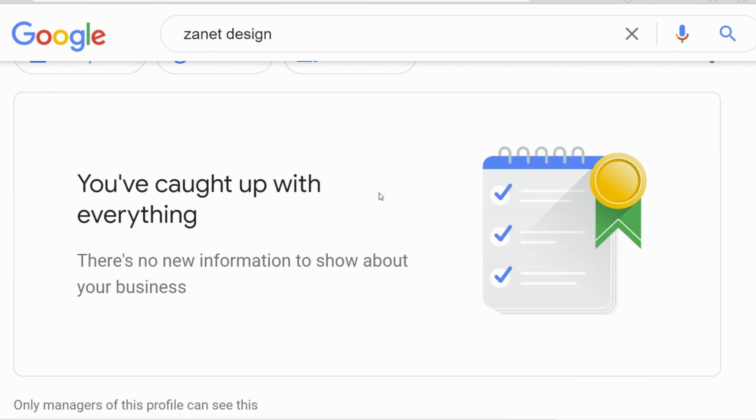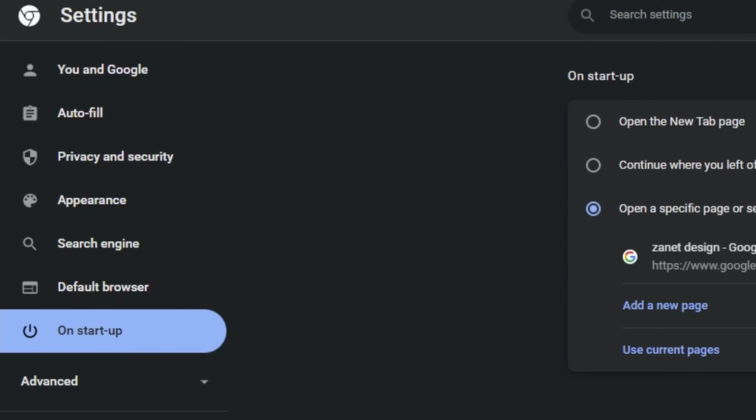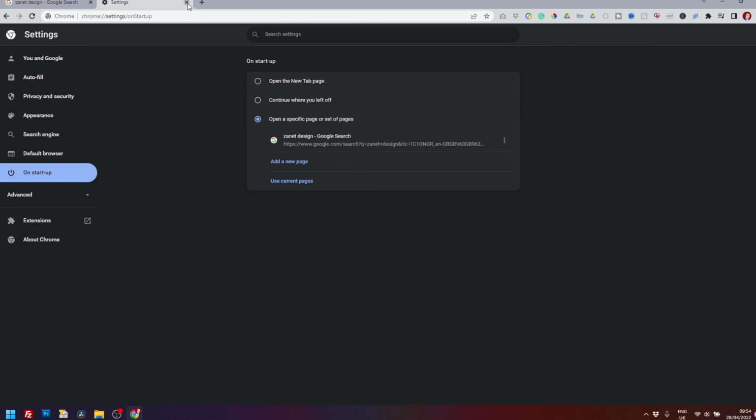Well, of course, you need to make it visible. You need to make it easier. So if you're using Google Chrome, then there's a simple way to do this. You just go into the settings and then you just say use this page, or you might add it to a number of pages that will automatically open when you open the Google Chrome browser.